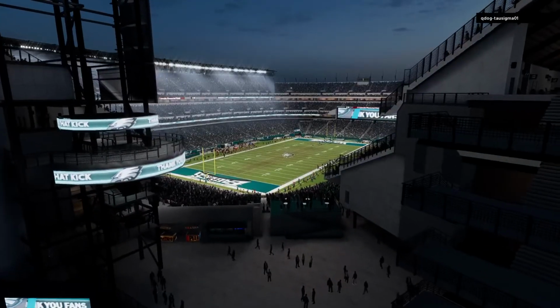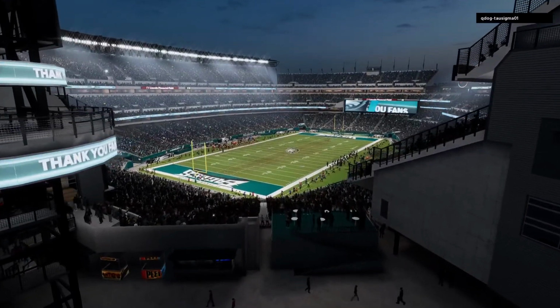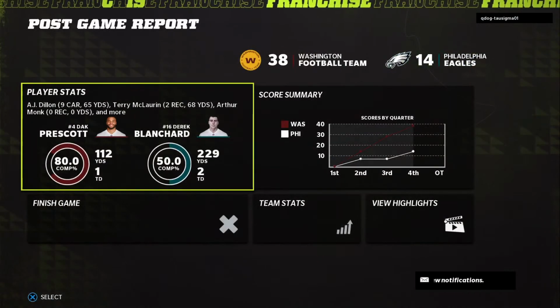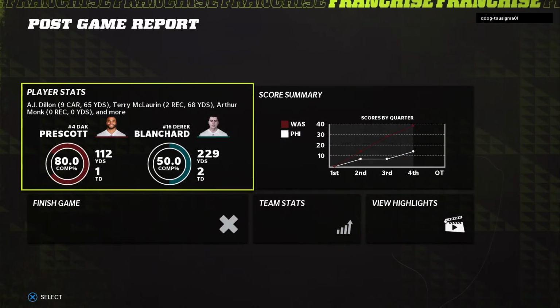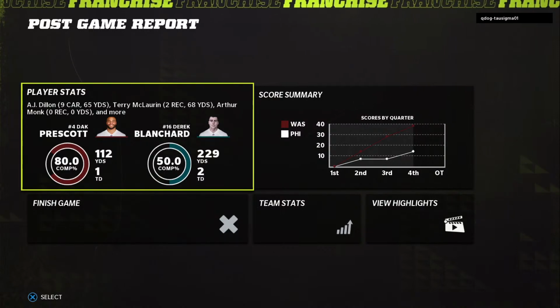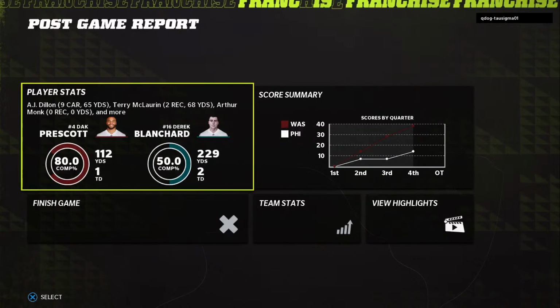So for Washington, their good start continues as they get their record up to 4-2. And they'll have another road date next week with the New York Giants. Meanwhile, for Philadelphia, they can't quite seem to turn things around as they fall into 2-4 now on the year. And they will get a home date next week as they will take on the Dallas Cowboys.